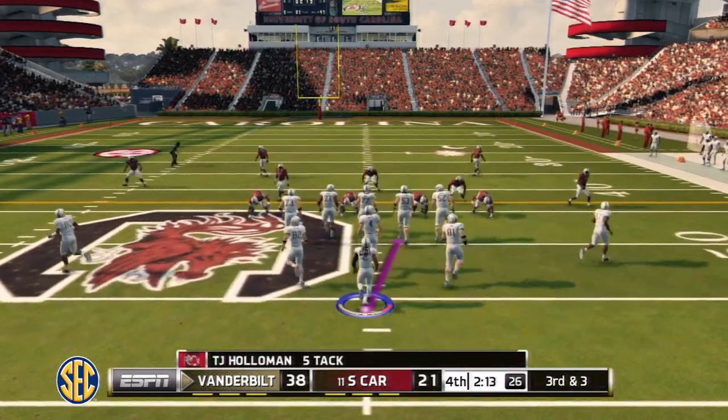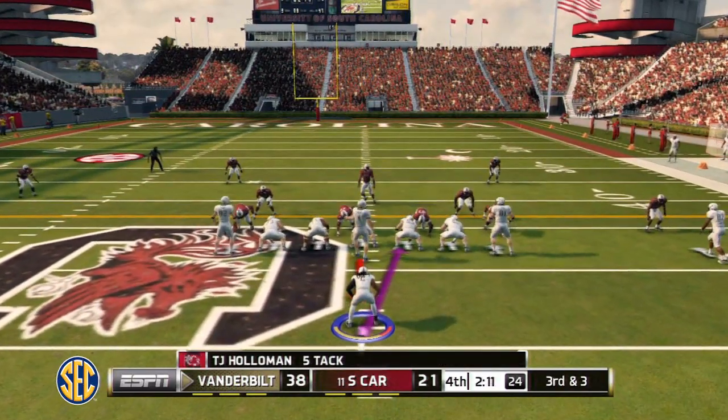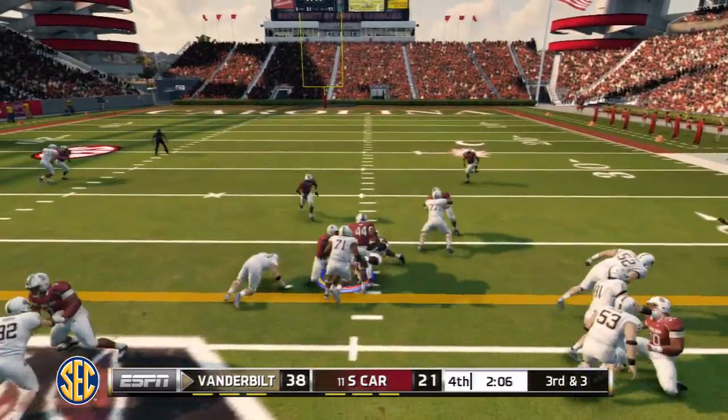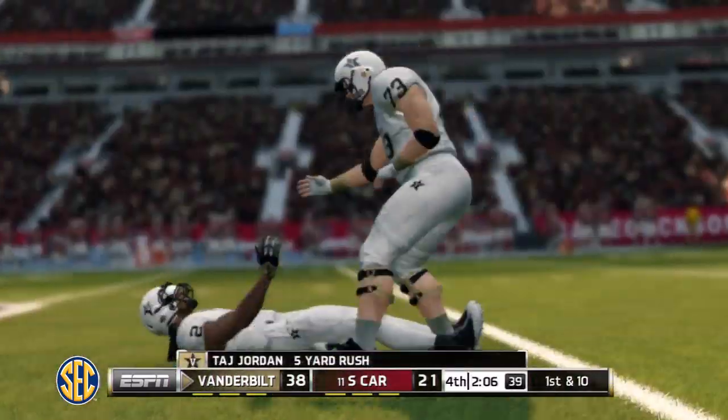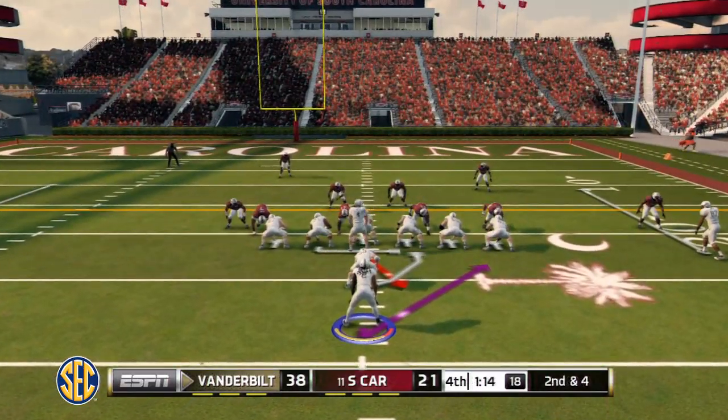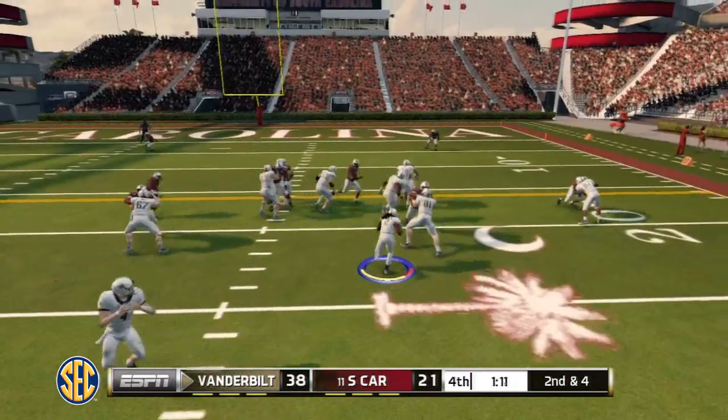Jordan now has 17 carries for 237 yards on the day. He unfortunately doesn't have any touchdowns. A real Steven Jackson-esque performance, but Jordan picks up the first down on the third and three. Second and four, 1 minute, 13 seconds left to go in this ball game.